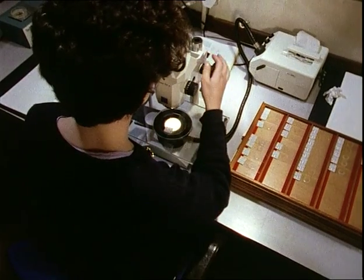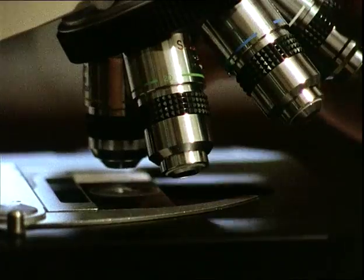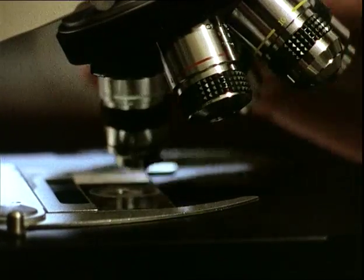We've only looked at a few hundred animals so far from the loch, but already we've found 23 different types of nematode there, and one of them seems to be a completely new species. That is, it's never been discovered before anywhere in the world.